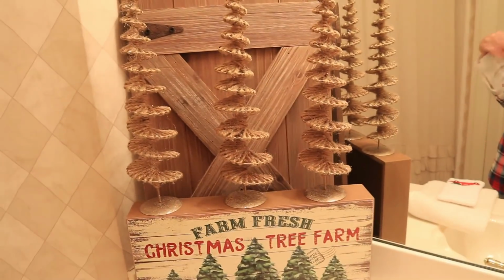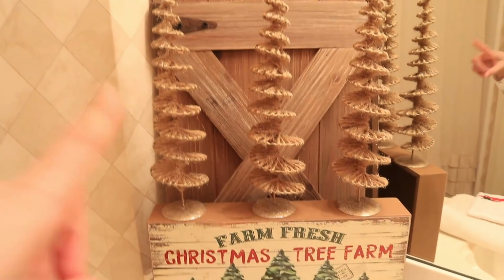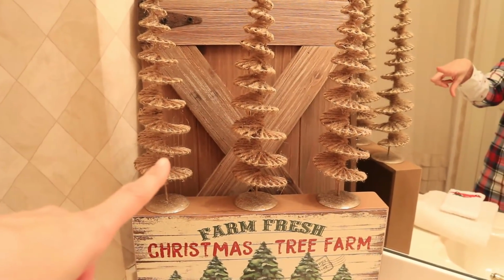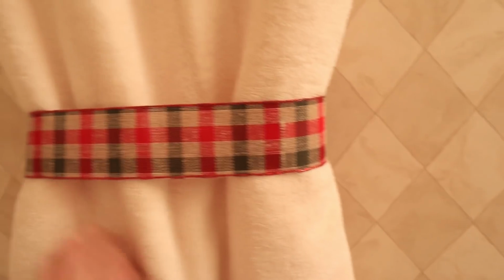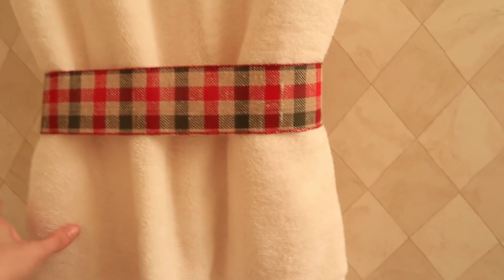It's not my favorite, but I was running out of decor, and last year this was on my fireplace mantle. And then I was like, you know what, let me bring them in here for height. Here, this is where I added my plaid. I just wrapped it around this towel. No one takes baths in here, so no one actually uses this towel. So it's just here for show and to honestly take up this blank space, because it's such a tall bathroom.